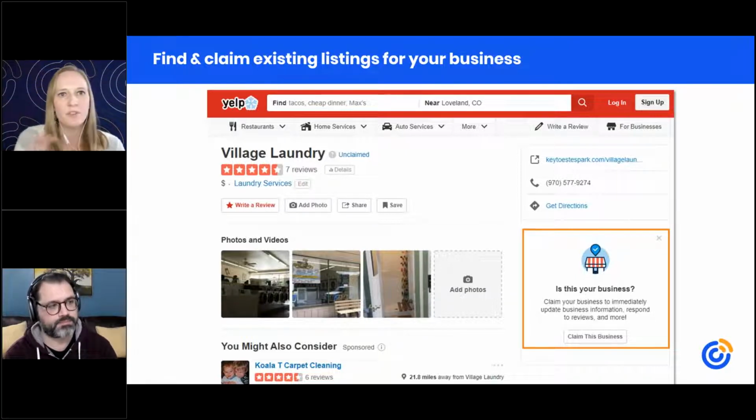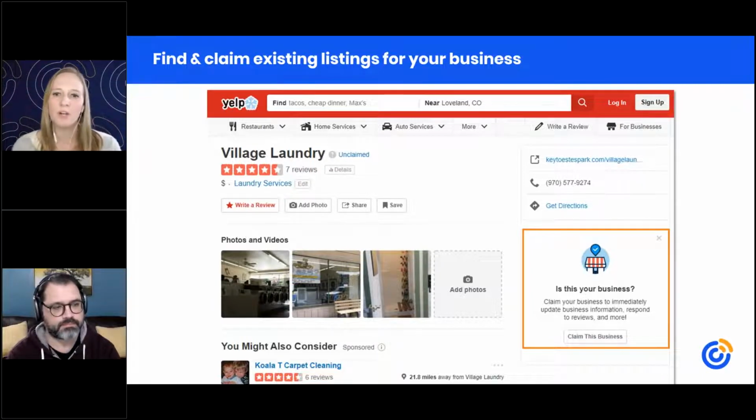Oftentimes the sites look a little bit different, but here we see an unclaimed listing for this particular business. And over here on the right is this claim this business option. Regardless of the site, you're going to see something similar: claim this business, claim this listing, something along those lines. What we want to suggest you do is start by finding these existing sites that your customers have created about you. To do that, search for your company name and then claim all of the listings that show up on the first page of the results.